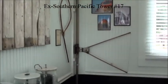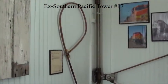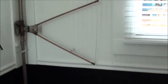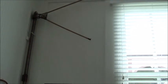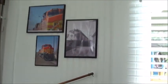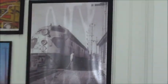I'm in the lower level of Tower 17 here at the Rosenberg Railroad Museum, and I'm looking at all kinds of interesting historical artifacts. Here you can see the rods that they would use to send out the train orders to the passing trains. Old train order mail loops. Pictures. Gotta have the pictures. And actually there's one demonstrating how that train order thing is handed up.